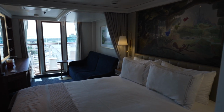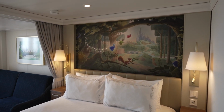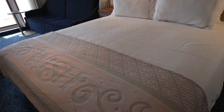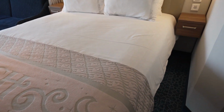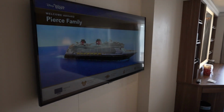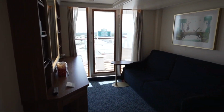So here is the main bed. We have an Aurora themed room. So you can see the fairies here, some woodland creatures. This bed is so pretty. I love the little coverlet on the end. There's the television. See, they've got some music playing for us.